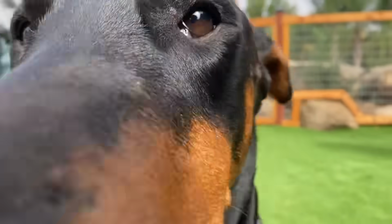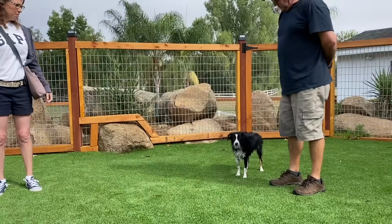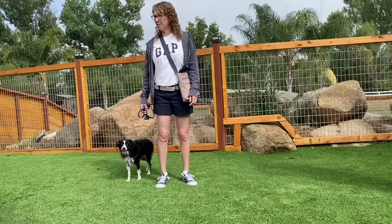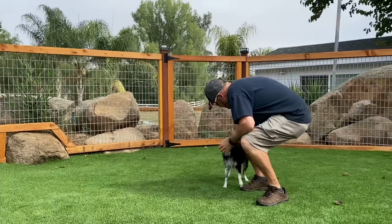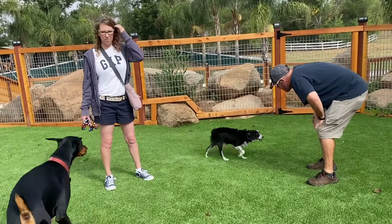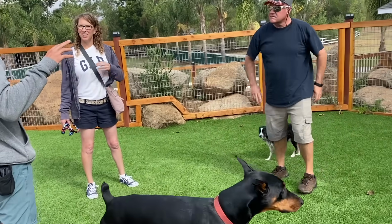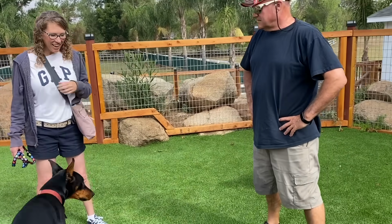And then counter conditioning. That would be treating them when they see things they're scared of, like people. That's generally the term I use for that. Counter conditioning. And then lastly is patience. Just understand that your dog in early life is going through a lot, and you have to be patient. So if you have a fearful dog, I think this video is going to be good for you.